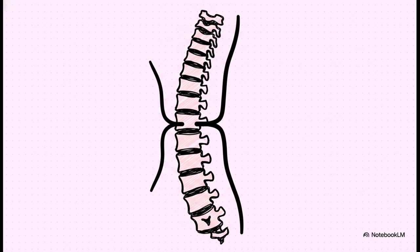First up is the Hemiazygos vein. This guy handles the lower left part of the thorax. It ascends the left side of the spine until it hits the T8 vertebra. Then it takes a sharp right turn, crossing behind the aorta and thoracic duct to just dump everything into the main azygos vein. Then, taking care of the upper left thorax, we have the accessory Hemiazygos vein. This one actually starts higher up, descends down the left side, and remarkably, also stops at that T8 vertebra. Just like its partner, it takes a sharp right turn across the spine to empty into the azygos.